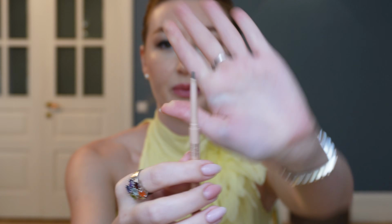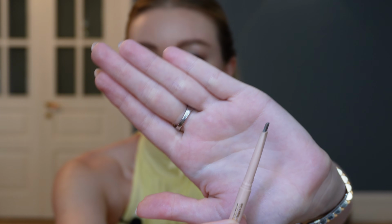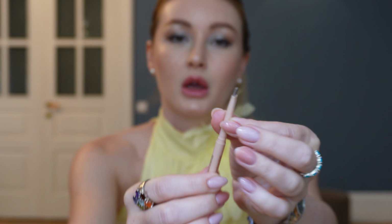I used quite a lot of it, so it takes time to open it. So as you can see, you don't need to sharpen it, you just roll it out and that's it, and you can use it. And actually it gives this natural effect. As you can see, my hair color, it suits perfectly well, so these eyebrows were created just with this one particular pencil, one product. Love it a lot, use it a lot. I kind of dropped all the other eyebrow pencils that I had been using previously and use just this one.